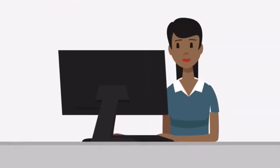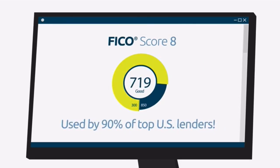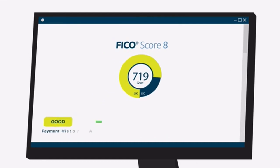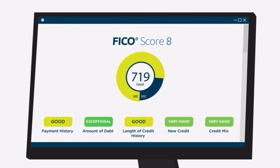You know your FICO scores are important, as they are the credit scores used by 90% of the top lenders. FICO Score 8 is the most predictive and most recent FICO Score version most widely used by lenders. This is the version on which you should primarily focus. That's why it is prominently featured when you get your FICO scores.